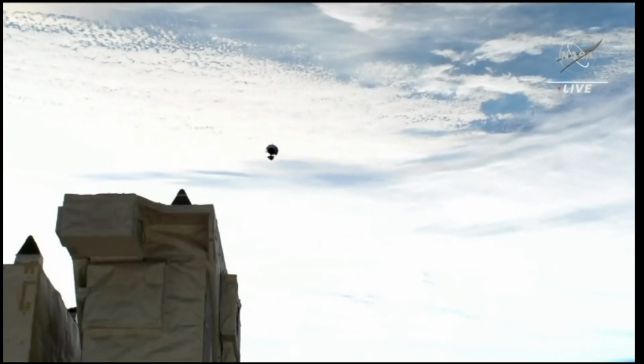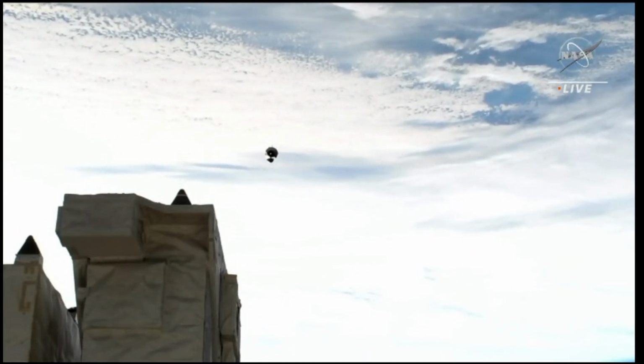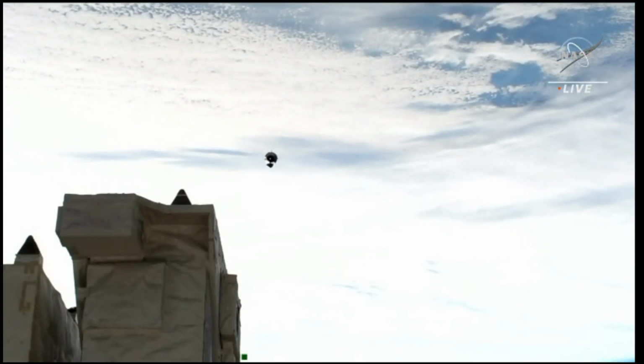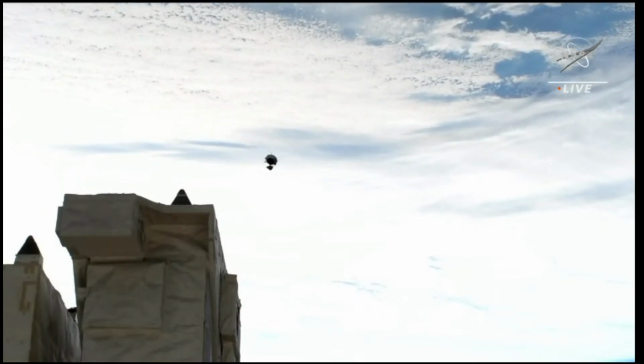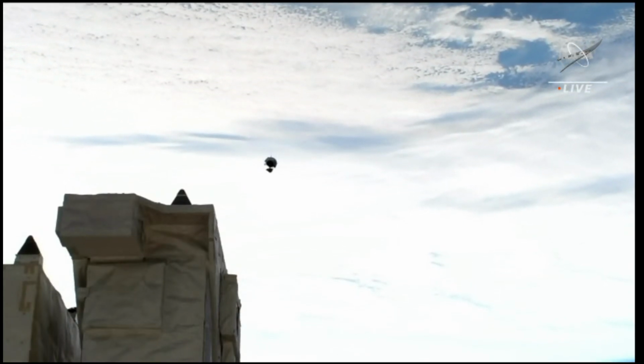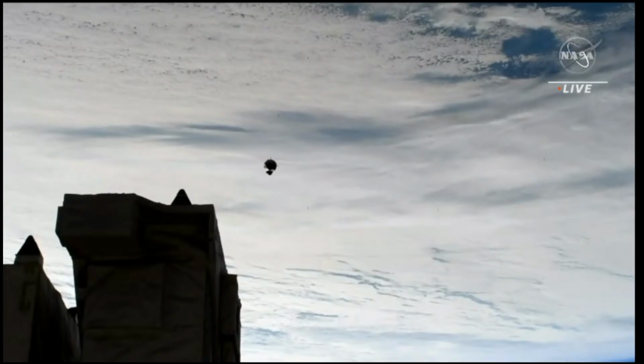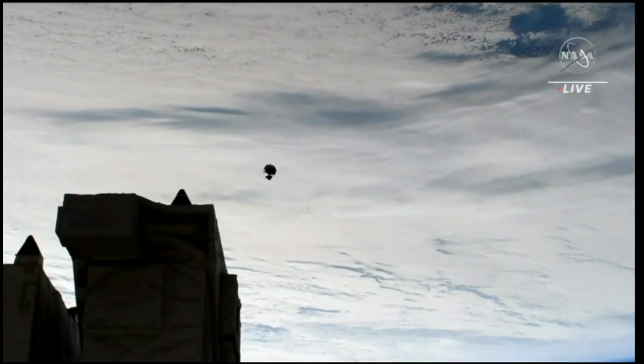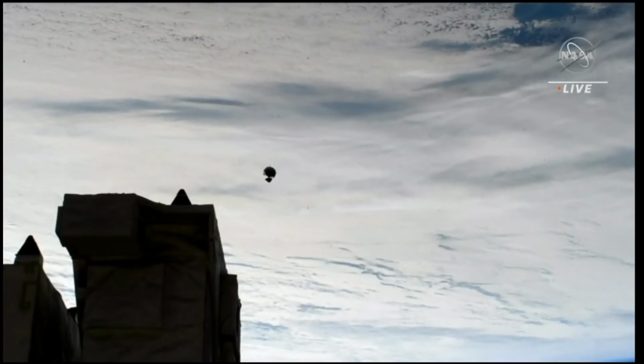Teams will continue to evaluate the progress of Dragon's approach, making sure that all systems are go for approach and docking. Right now, we're still tracking a docking time at 2:10 a.m. Pacific time. That'll be 40 minutes from now.